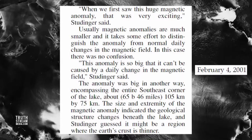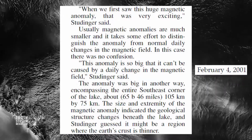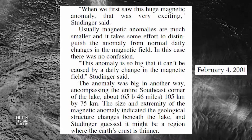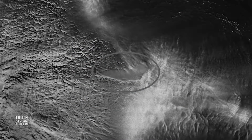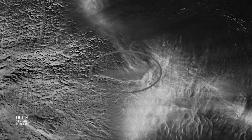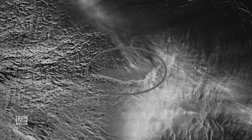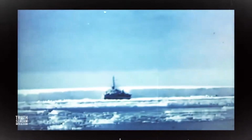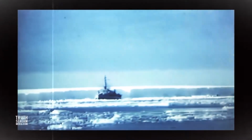Even more curious, however, was the confirmed discovery of a huge magnetic anomaly on the east coast of this underground lake that spans a vast 65 by 47 miles. Mainstream scientists hypothesized that a thinning of the Earth's crust at that location caused the anomaly, while others suggested a meteorite hit there, while still others suggest that the dimensions of such a significant magnetic anomaly could signify a lost city on the shores of the underground lake. With so much secrecy shrouding Antarctica, do you think the public would be told if something were found there?